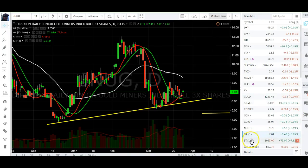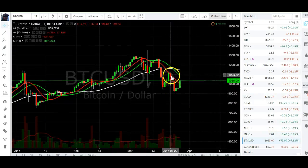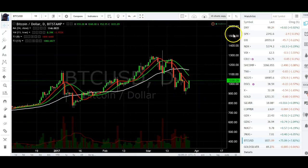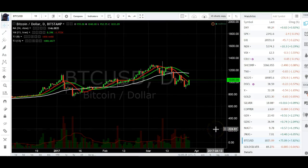But that being said, let's look at Bitcoin real quick. I was thinking that resistance was going to hit. A lot of you might be interested in knowing that there was an altcoin today that went up 1,800%, and it was a beaut.